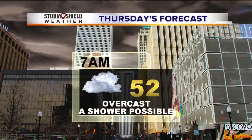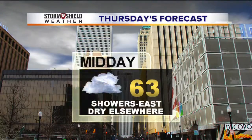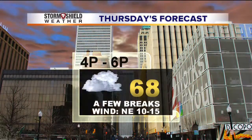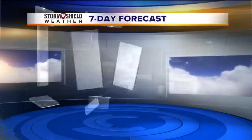And then tomorrow, 52, overcast, a shower possible at 7 a.m. Otherwise, by the middle part of the day, the showers will shift to the east. It'll be dry elsewhere. And tomorrow afternoon, 68 with a few breaks and that cool northeast wind at about 10 to 15 miles an hour.